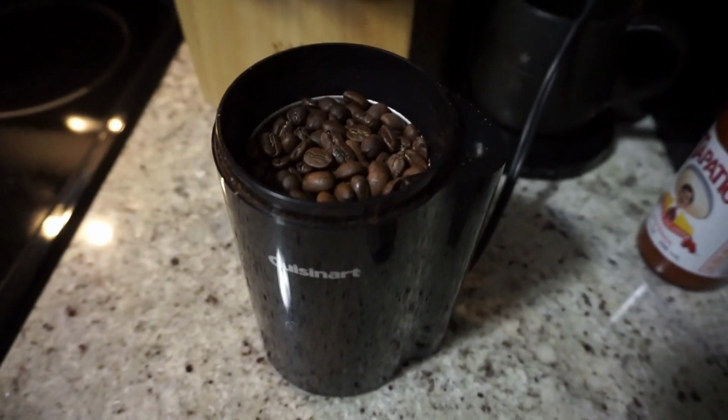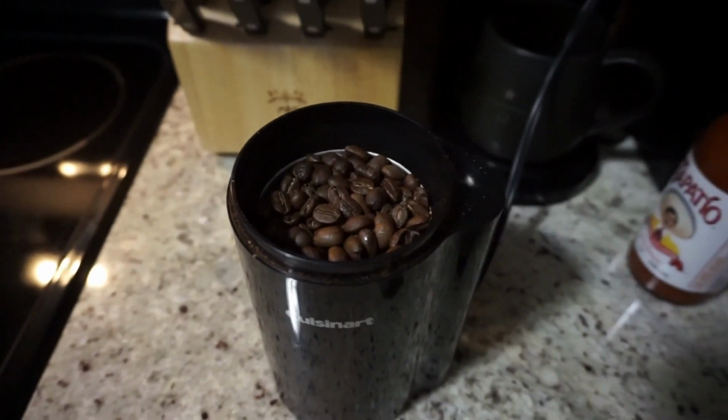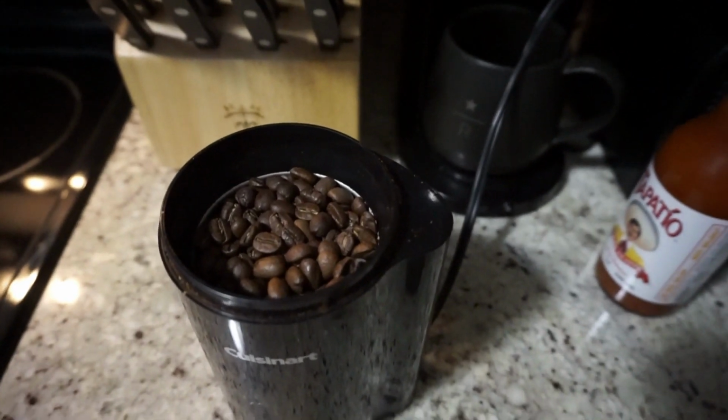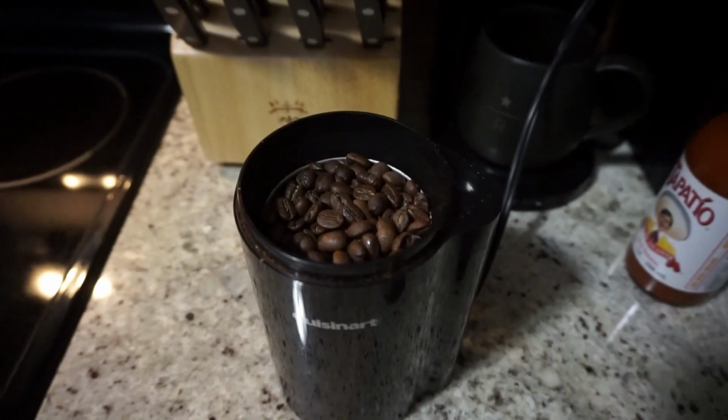My general rule is basically 1 tablespoon of coffee per 6 to 8 ounces of liquid. If I want a stronger cup of coffee, it'll be 1 tablespoon for 6 ounces. If I want a weaker cup of coffee, it'll be 1 tablespoon for 8 ounces.